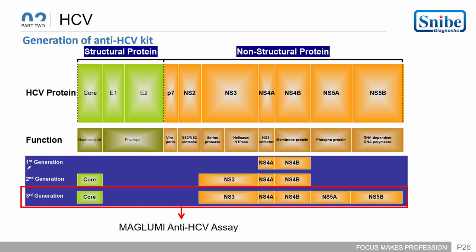For the first generation kits, it was established that if the anti-HCV kit detects the NS4A and NS4B analytes, it can be considered a first generation. Along with NS4A and NS4B, if it detects NS3 along with the core antibodies, that can be considered a second generation. For the third generation, if core along with NS3, NS4A, NS4B, NS5A, and NS5B are detected, it is considered a third generation anti-HCV assay. So these are the generations for the anti-HCV.